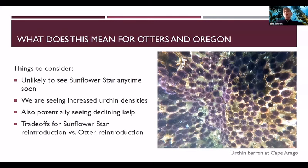So we are seeing localized declines of kelp that are probably related to urchin densities. It may not be the only cause, heat waves and lots of other things that are changing in our environment are probably contributing to the problem. But I can tell you that having lots of urchins around probably isn't helping. It's probably making the problem worse.